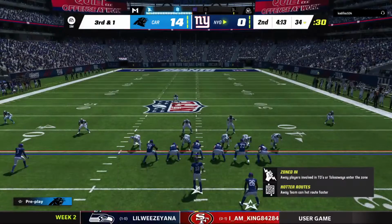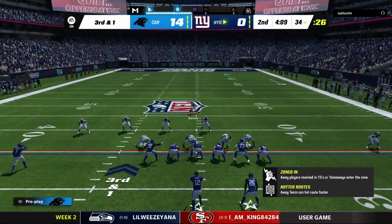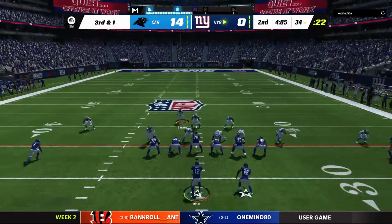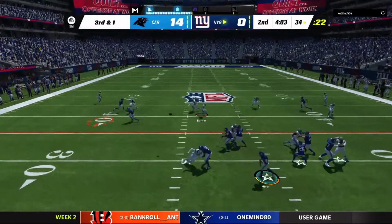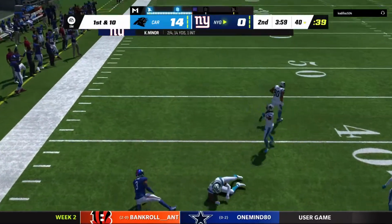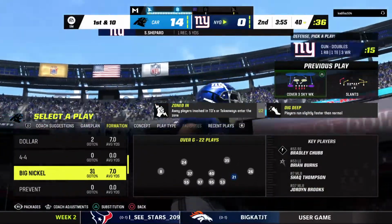Here we go. So they just need 1 yard here to pick up the first down. They'll look to throw for it on 3rd and 1. That's complete left side to Shepard. And he will have a Giants first down, and comfortably so, as he gets 5 there on 3rd and a yard.